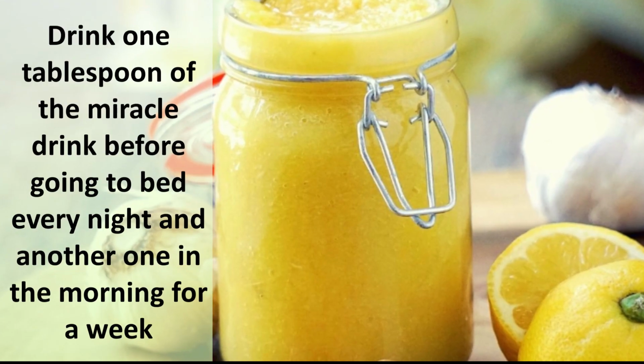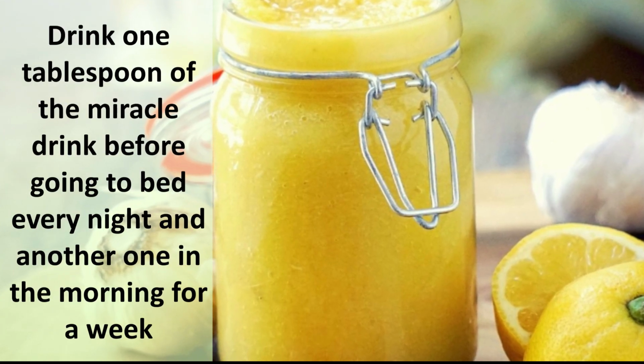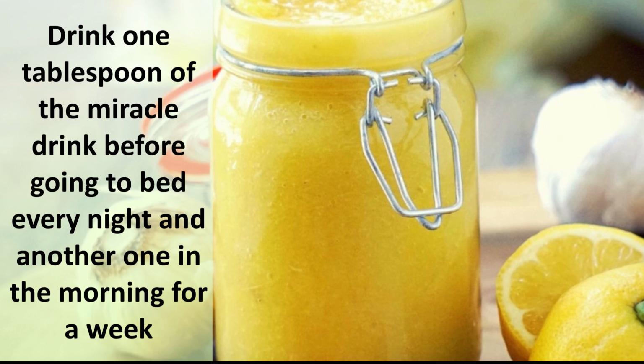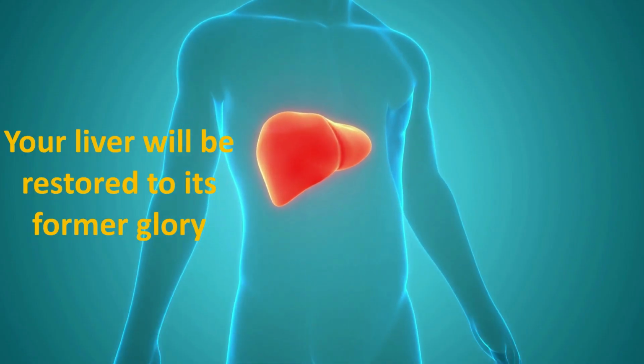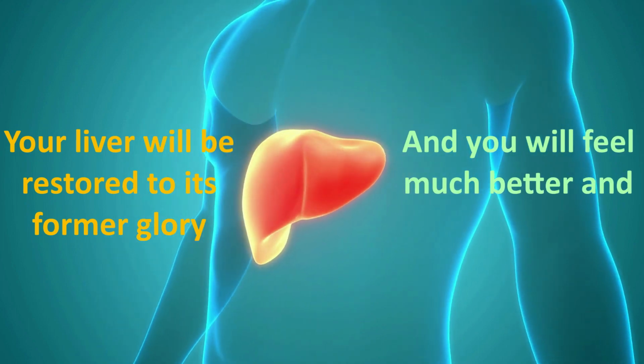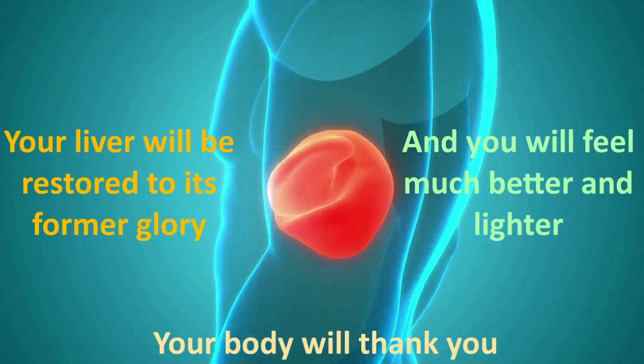Drink 1 tablespoon of the miracle drink before going to bed every night and another 1 in the morning for a week. Your liver will be restored to its former glory, and you will feel much better and lighter. Your body will thank you.